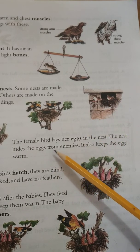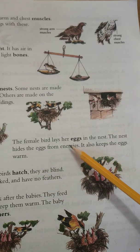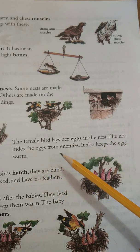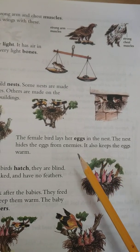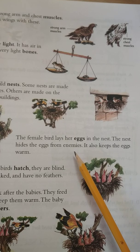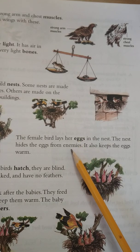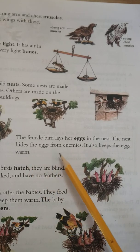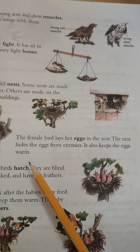The female bird lays her eggs in the nest. The mother bird lays her eggs in the nest. The nest hides the eggs from enemies. What are enemies? Those who are dangerous for the bird, like other birds that might eat the eggs, or cats that climb up the tree and eat the eggs. Those are the enemies of birds. And the nest hides the eggs. It also keeps the eggs warm. So the nest keeps them hidden and warm.